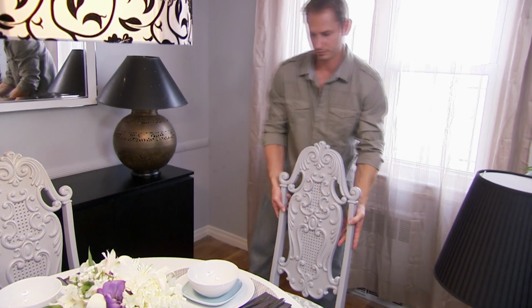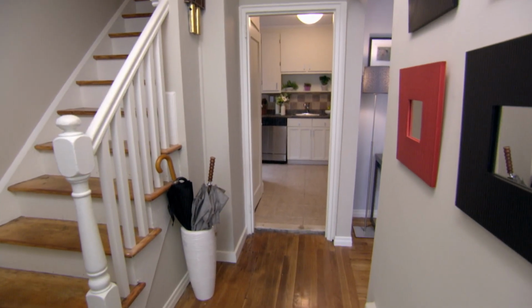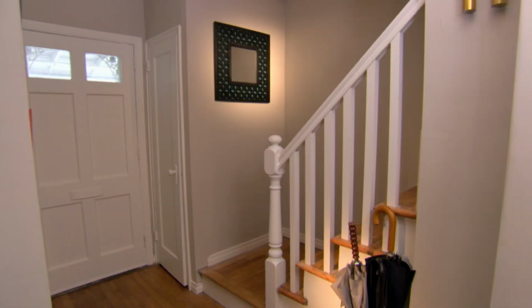Time to see what Ruth thinks of her brand new house. Hi. Oh my God, what a transformation. Oh my goodness. This entryway had dark, gloomy paint and an unfinished staircase. But now it's light and bright and finished beautifully.